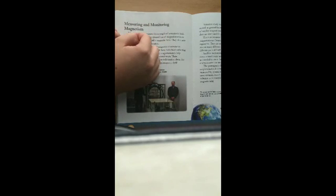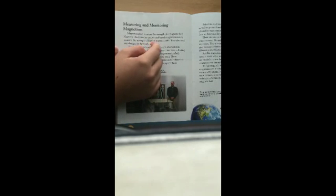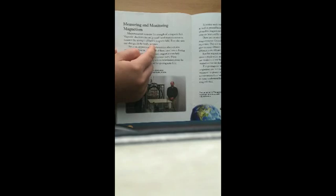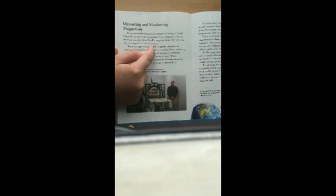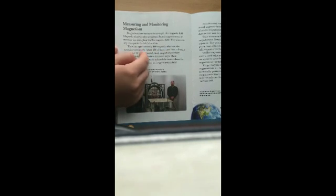Measuring and monitoring magnetism. Magnetometers measure the strength of a magnetic field. Magnetic observatories use ground-based magnetometers to measure the strength of Earth's magnetic field. They also note any changes in the field's location. There are approximately 440 magnetic observatories operating worldwide. About 100 of them have been collecting records for 50 years.